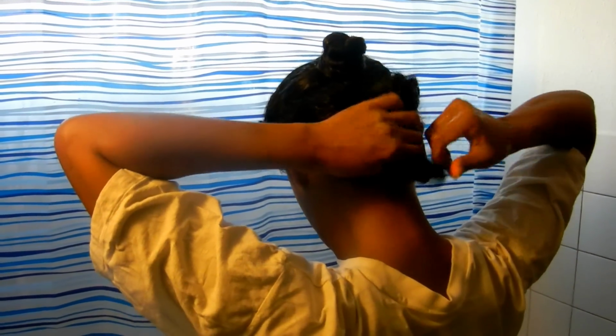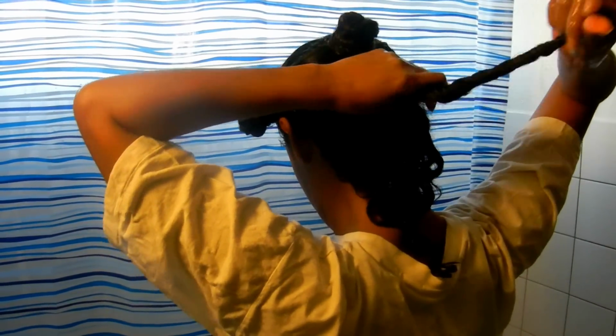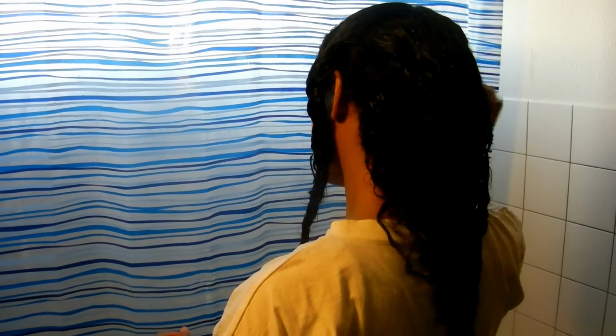I'm done with all the products in my hair, and I'm going to unravel all the twists. So I shake them out a bit, but don't be rough and rake your fingers through your hair. I just shake out the hair so they're not in those huge twists, but they're still in their little curl unit.